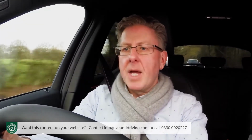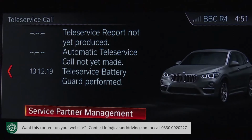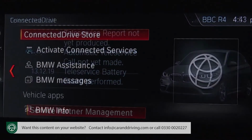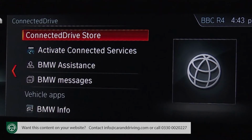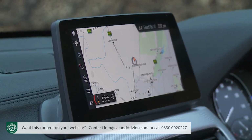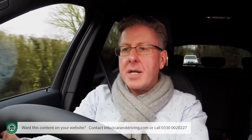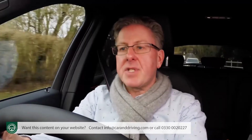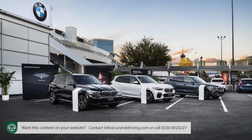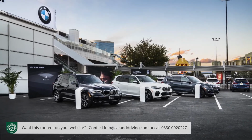Less familiar to some buyers will be the clever teleservices feature that comes as part of the BMW ConnectedDrive services you can access through the iDrive infotainment system. Via this, before each service appointment is due, your X1 can automatically put in a teleservices call to your nominated BMW service centre, complete with detailed information on vehicle condition.